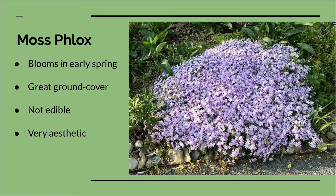In fact, these flowers are really soft. I rub my face on them when they're blooming. And yes, I do these silly things at the food forest all the time because I love plants and I want people to experience plants and experience the joy that it can bring people.